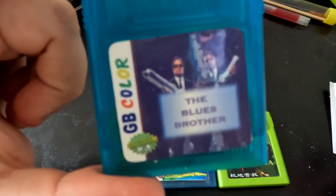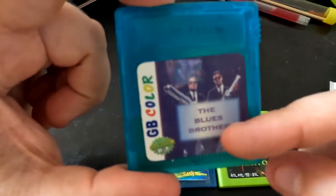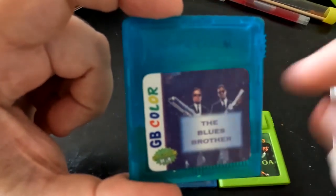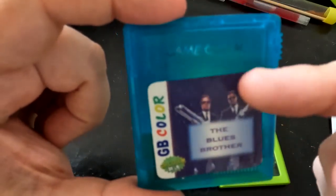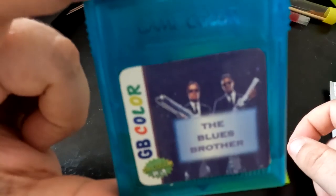What's wrong with this picture right here? It says the Blues Brothers, which, playing the game, is actually a game from the Blues Brothers franchise, but yet you have the original Men in Black in the background, with only a slightly increased blue color. Which of these things does not belong here?